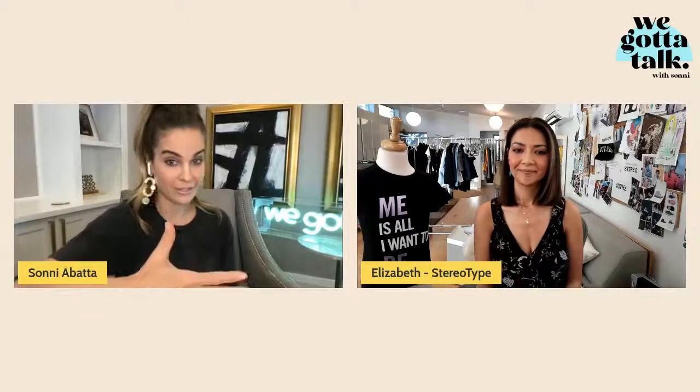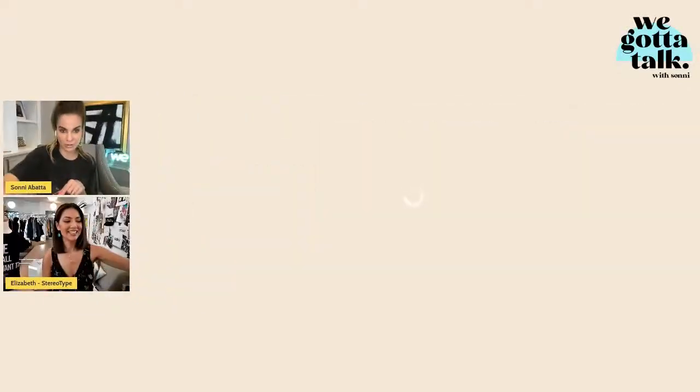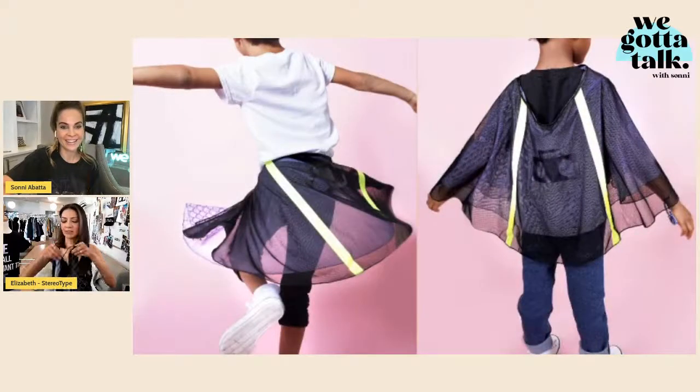Let's go through some of the other line. We showed the blazer, which is amazing. Showed the t-shirt. We have a very cool, is it a cape skirt, right? So it's kind of multi-use. Yes, it's a 2-for-1, which is great.